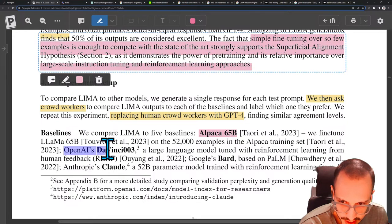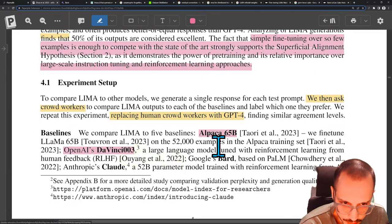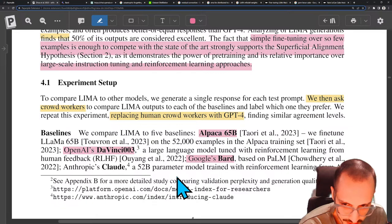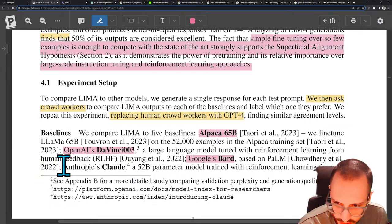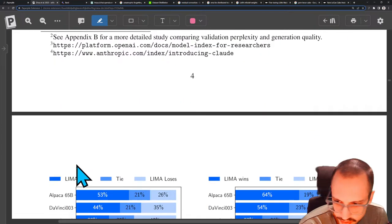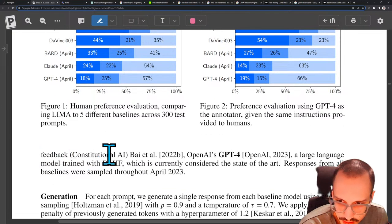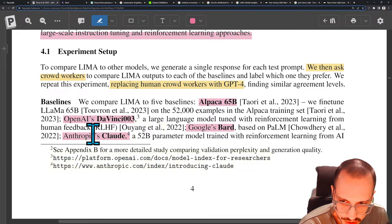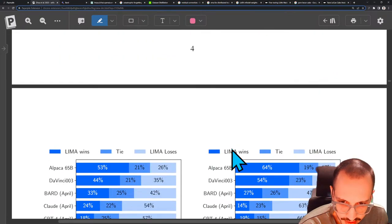They're going to compare to OpenAI's DaVinci 003, which has been tuned with RLHF. They're going to compare to Google's Bard, which is based on PaLM, and we don't really know what Google's Bard has been trained on or how it's been fine-tuned, unfortunately. And Anthropic's Claude, which is famous for its 100K context, but trained with reinforcement learning from AI feedback, constitutional AI. Okay, so we also don't exactly know what Claude has been trained on either.